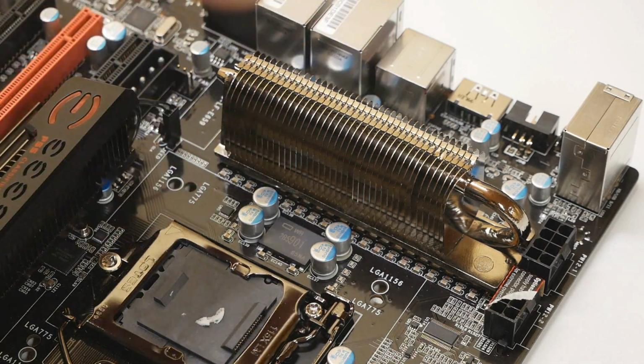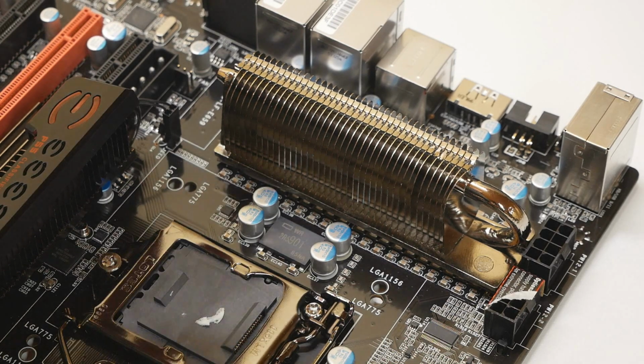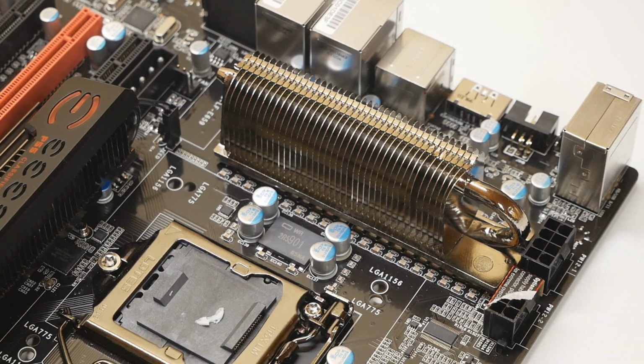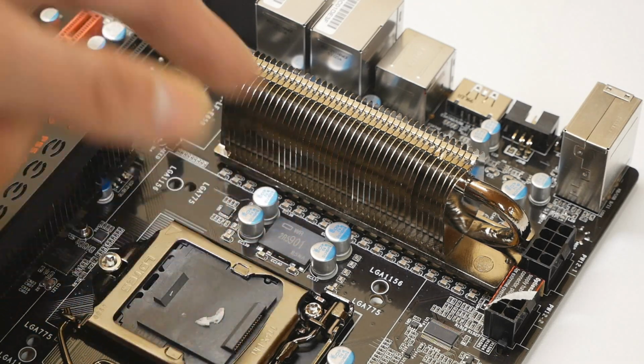Make sure you have good contact between the MOSFETs and the heatsink design, and have very adequate airflow directed towards the VRM heatsink, especially if you run those higher switching frequencies. Otherwise it looks pretty simple. So this should be the ProLizer cap.